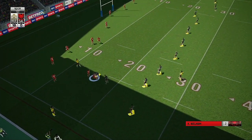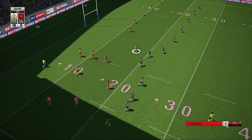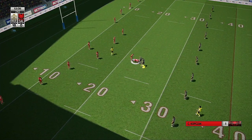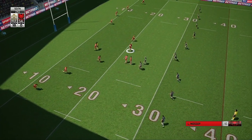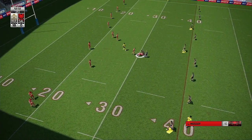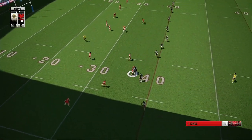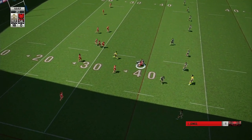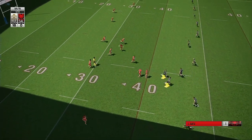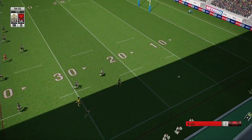Wrapped up on the 20-meter line. Flanagan. He's got momentum. He's held there. Two hands away. Mossop, carrying defenders with him. Wow. Three. Back to 10. Louis surges forward. He's held there. Up now. Here's tackle number four completed. Move. Louis goes downfield before they used up all of their tackles.